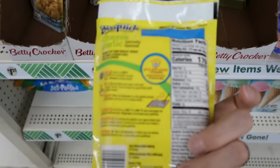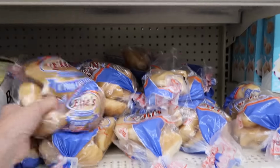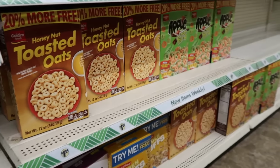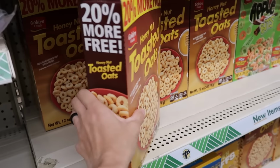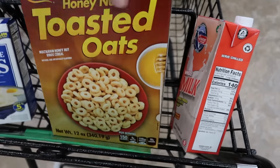A biscuit would be really nice, but this only makes 5 biscuits, and that's it. Here are all of the breads at this store. They don't have any more than this for some reason. The easiest thing would be to buy this thing of cereal and some milk. Let's try and figure out how many calories we can get out of this stuff. Cereal and whole milk. This feels like the easiest thing to do.